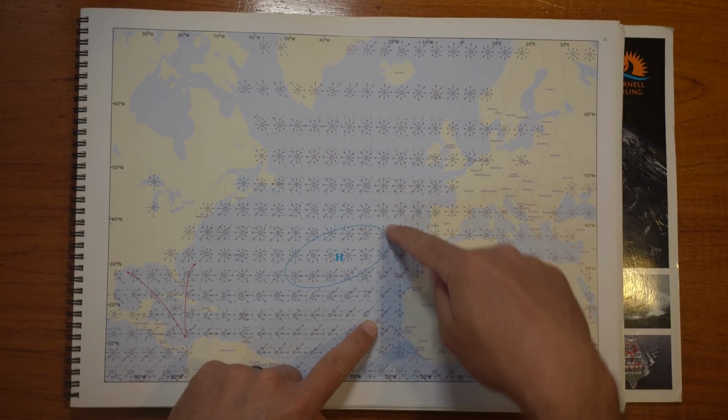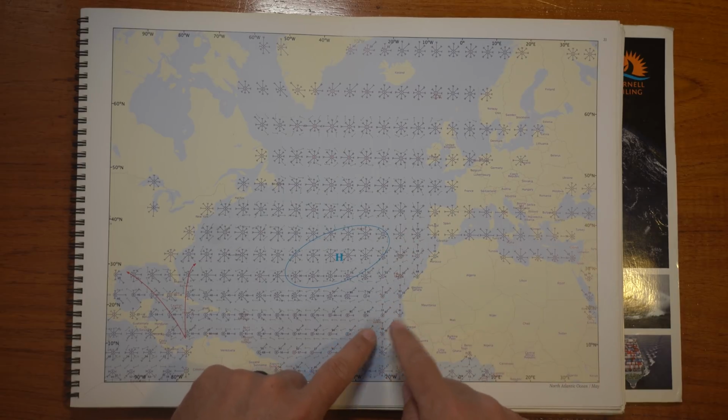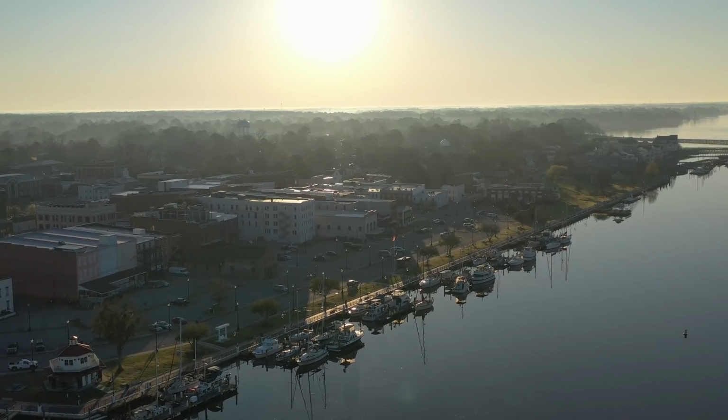You can see we're following that high around, so we're still going with the wind as opposed to against it. And then from the Cape Verde Islands, we're basically a nice tropical downwind sail all the way to the Eastern Caribbean. Now, it's a lot of sailing, and let's face it, crossing the Atlantic is a really big deal, and it's kind of scary. And so we want to make sure that Atticus II is 100% ready for a challenge like that. And that's what we're going to be focusing on in the weeks to come.